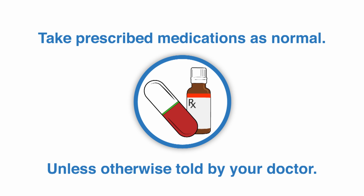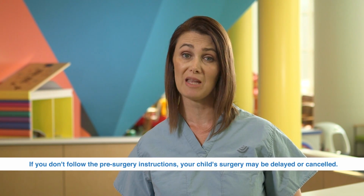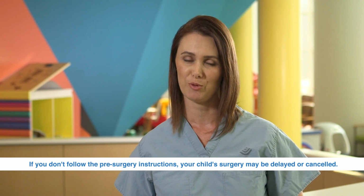Your child should take prescribed medications as normal unless otherwise told by your doctor. If these instructions are not followed, your child's surgery may be delayed or canceled. Please call your surgeon's office if you have any questions about eating or drinking the day before surgery.